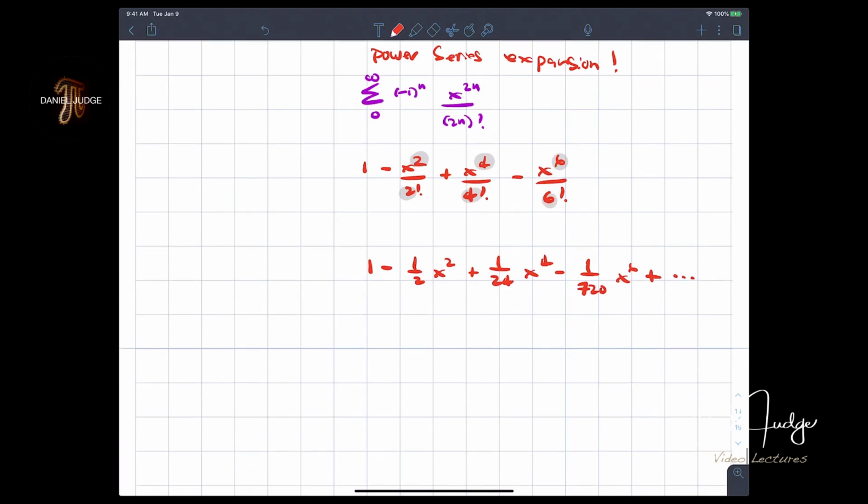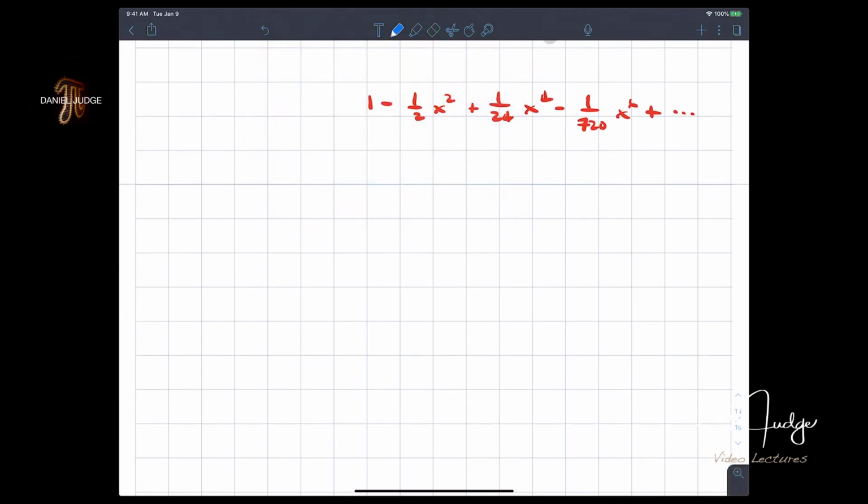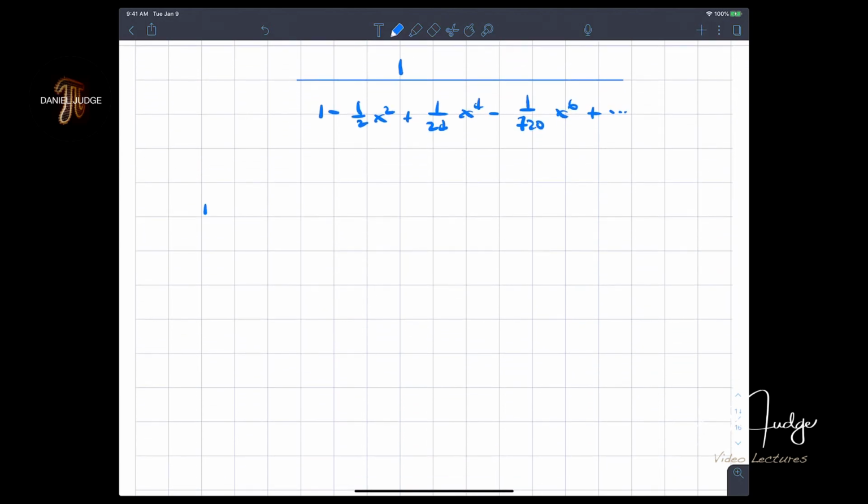And that goes forever. Now, don't forget, what we have to do here is we take 1, and then we have to divide by this whole thing: 1 minus 1/2 x squared plus 1 over 24 x to the 4th minus 1 over 720 x to the 6th, and then that goes on forever. So this is a division question. And we can write it as a division question. And this goes into 1.